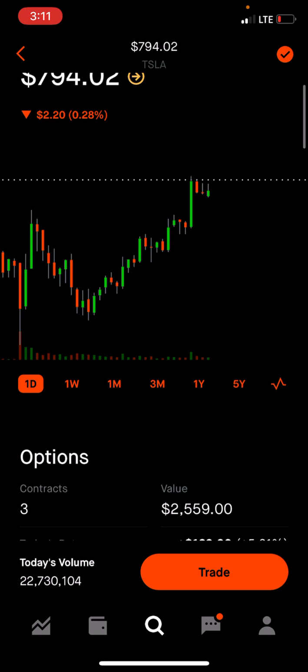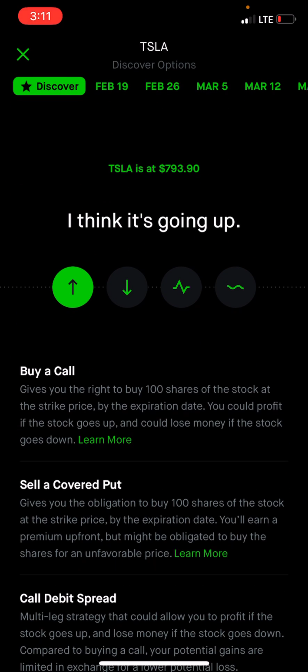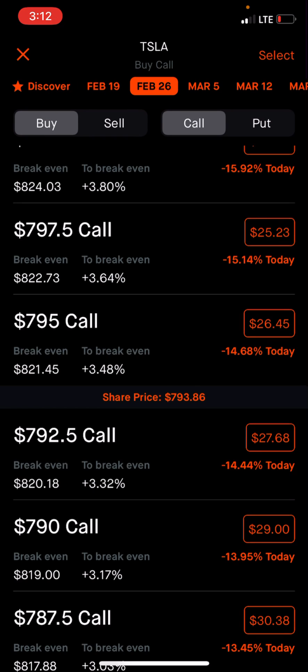All right, so I wanted to do another example in Robinhood instead of Webull because I know a lot of people use Robinhood.